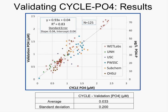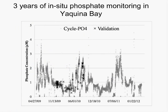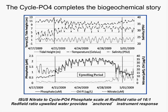So what we're looking at here is over 3 years of hourly, continuous phosphate measurements. And you can see the black X's. We had an extensive validation campaign in 2009 and 2010. So what we have here is really a wealth of data, right? We can see long-term seasonal trends. In addition, we have high-resolution data, so there's a lot of depth to it. And we can actually zoom in on this data and start to tell more of this biogeochemical story, which really isn't complete without measuring phosphate.